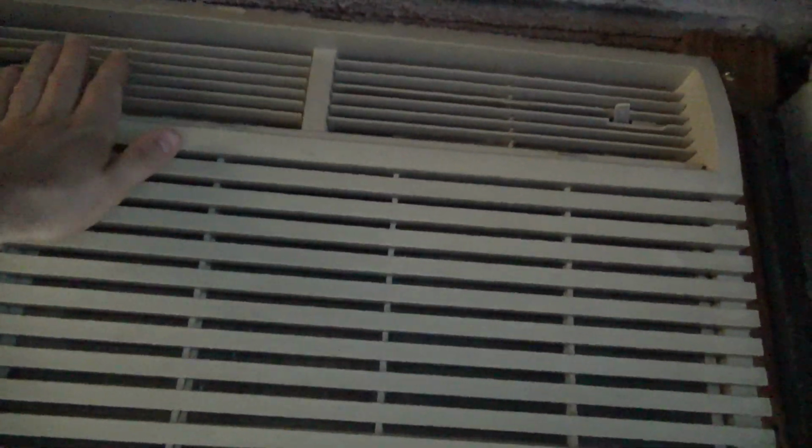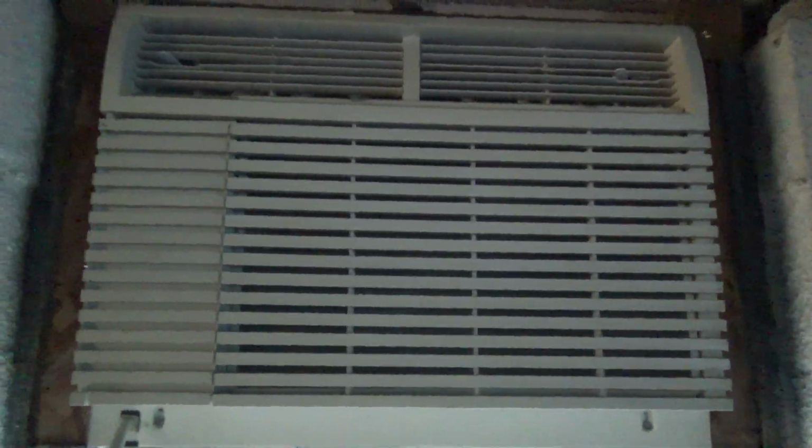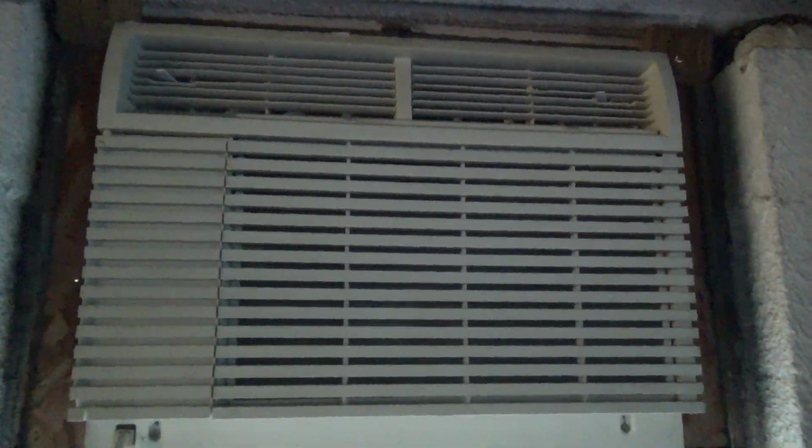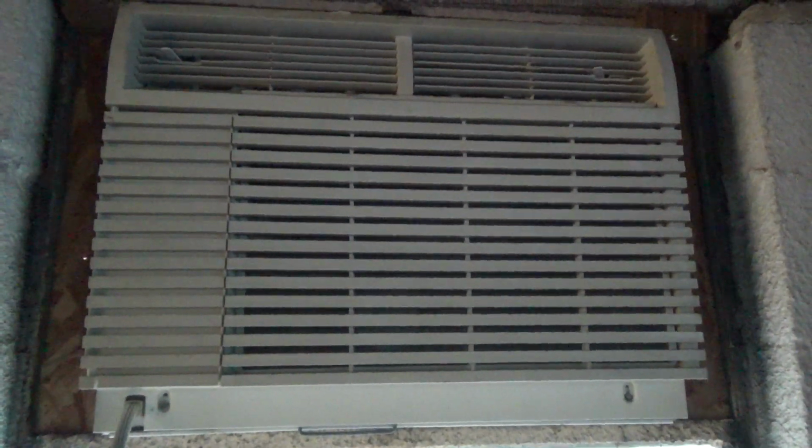And then over here I also have this on. 14K Whirlpool. It does put out a lot more air than the other one does, and it feels about the same temperature, so I don't know why it's not getting any colder in here. Unless maybe it just got so hot out. Because that one was running at night, it was only 74. Now it's almost 90, so I guess it makes sense that we need a lot more power.